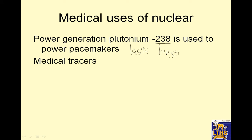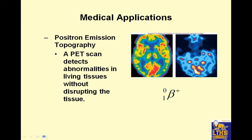The other thing is medical tracers. So if I have a solution, hey, that's an IV bag, that's radioactive, and you inject it into somebody's arm, you can tell where it goes with little detectors. If it's got a big pool of whatever it is right here, then that means your stomach is where all of the tracer goes, and you can tell, hey, there's a tumor there.